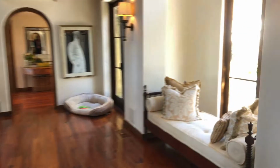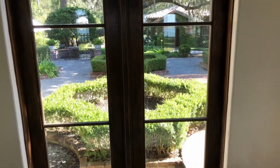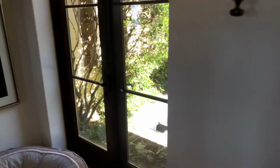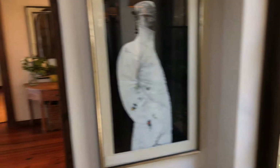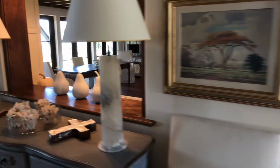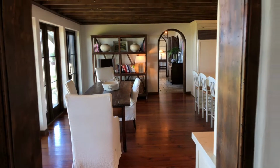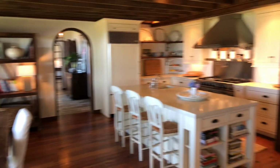There's a little seating area that they put here in front of this window. This is actually a window, but it matches the door. And again, I'm still in the front of the house now, still in the family room. Panning around, this is actually looking into the kitchen area. When I walk into the kitchen, this is a large kitchen area with the island.